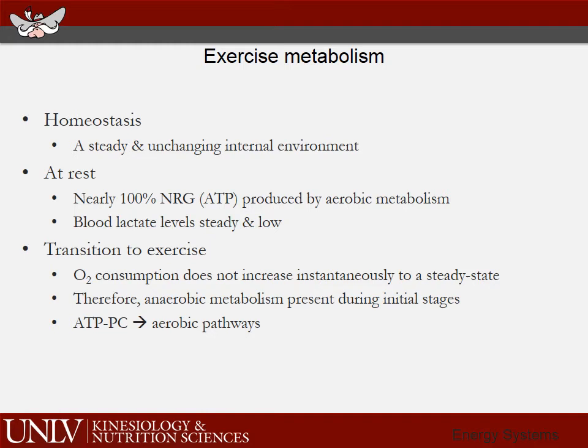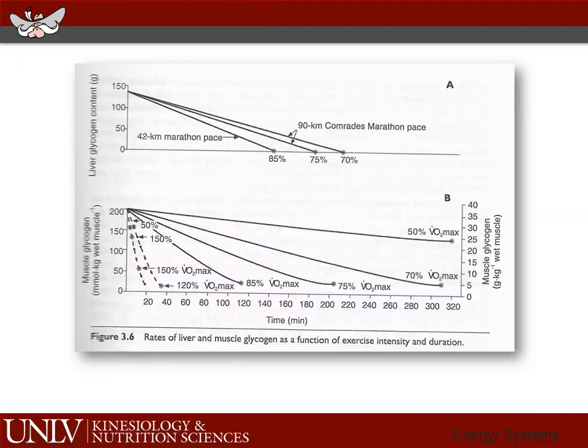Right, so if I'm running the half marathon out at Red Rock Loop, there are going to be areas of that run going uphill that I'll probably be transitioning back into an anaerobic pathway, either glycolysis or ATP-PC, depending on my intensity level. And then, of course, the duration of exercise also plays a part.